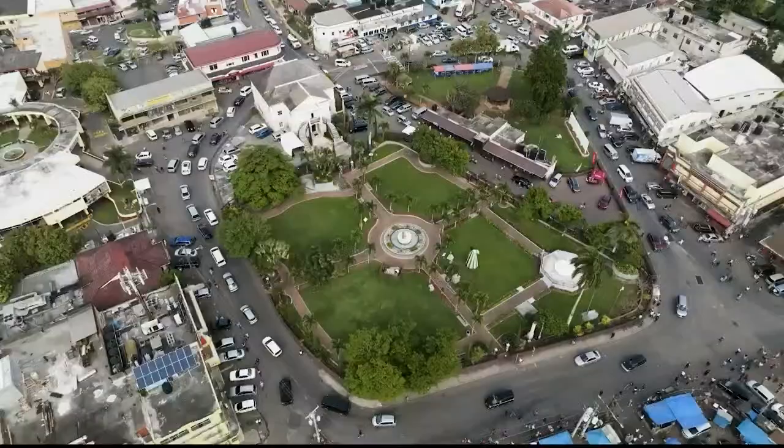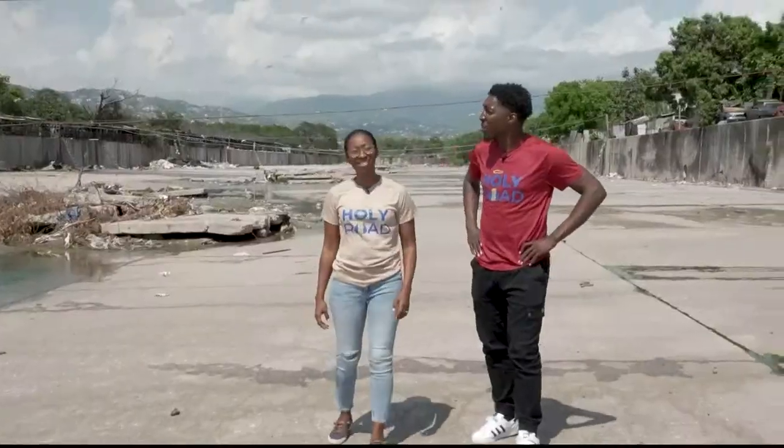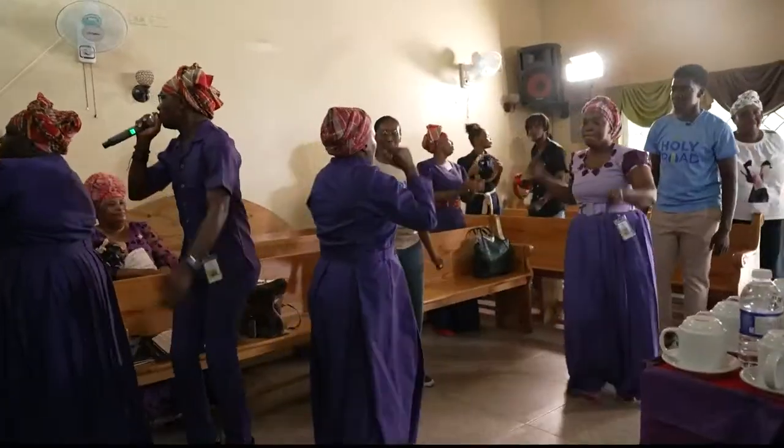Clarendon, Mandeville. But now we get to go into the inner city of Kingston. I can't wait to learn more as we go across Jamaica into different churches to understand what they do.